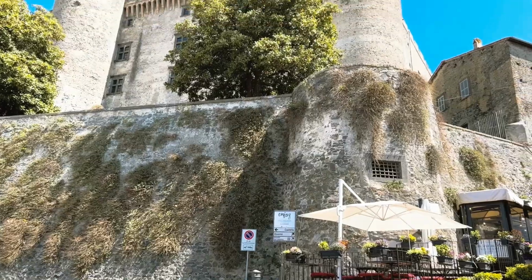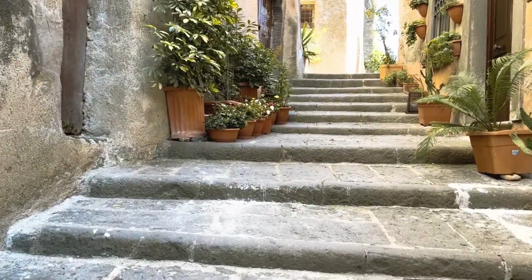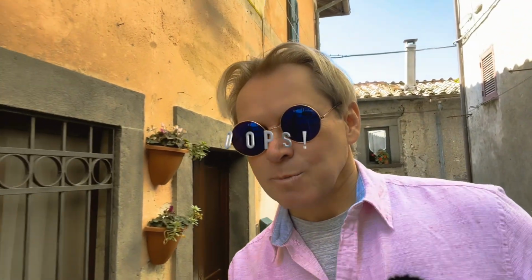So the sights we've seen so far, obviously, is the castle. And that's absolutely amazing. If you come here for a day trip, definitely do the castle. You'll be blown away. It's literally one of the best castles I've ever seen in my life. And I've seen many castles, having grown up in the UK, and then I fell over.